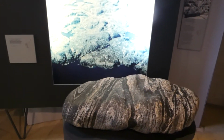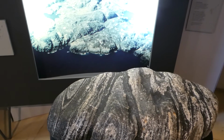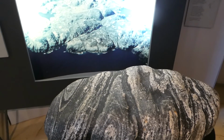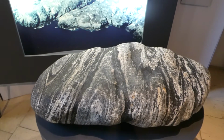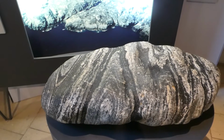And here is Lewisian gneiss, Scotland's oldest rock. These ancient metamorphic rocks are found in western and northwestern Scotland. The rock shown here is 2,900 million years old.